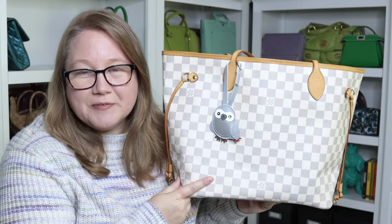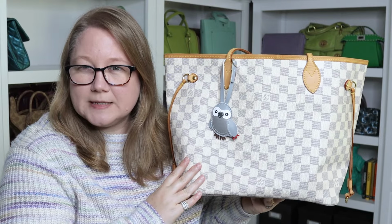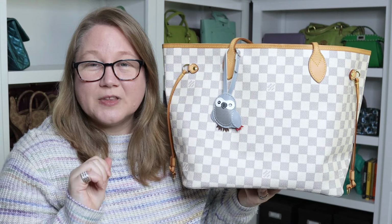This, of course, is the Louis Vuitton Neverfull MM in Damier Azur. I don't have to show you this bag, right? We all know what a Neverfull is. If you don't, I have videos on them. Just go to my little search bar, type in Neverfull, one word, you'll find it.